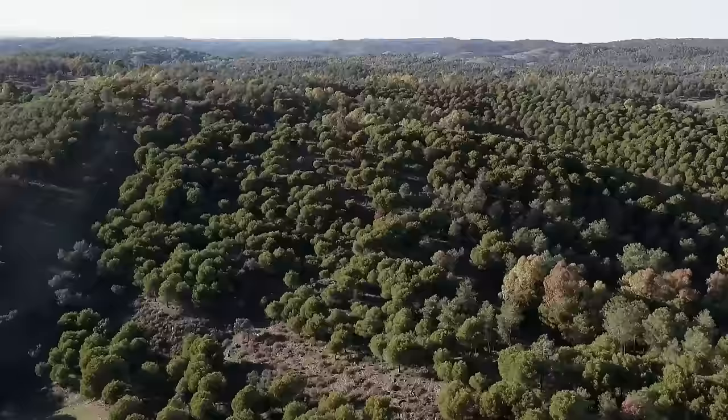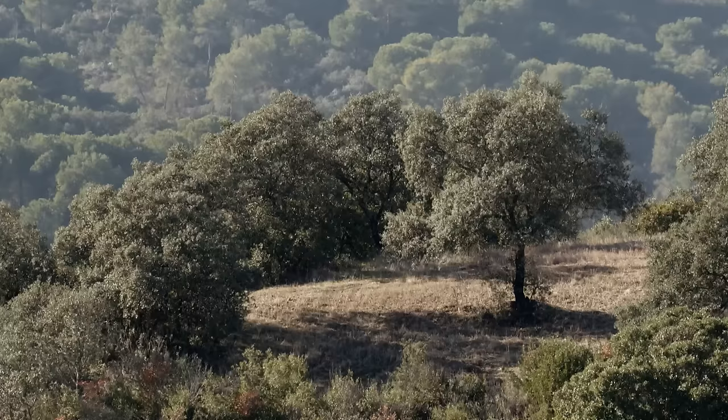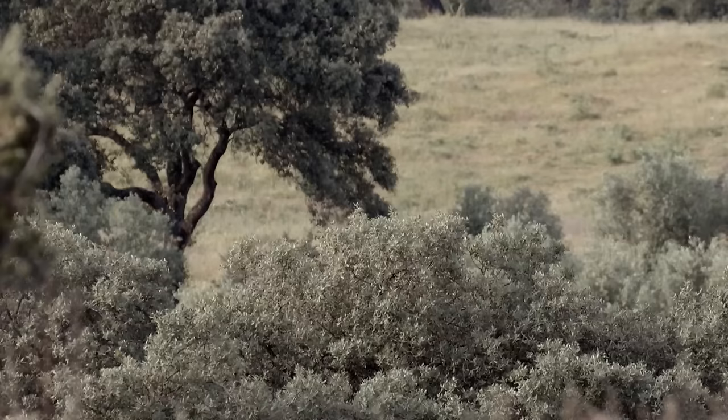Most of the forests in Central and Northern Europe are dominated by a dozen species of trees at most. The forests in Southern Europe, however, are much more diverse, in spite of the blazing heat and dried out terrain. The Sierra Morena is home to more than 50 tree species and countless small plant species.